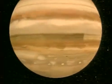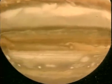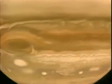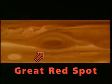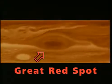Secondly, Jupiter has some of the most violent weather in the solar system. This circle is actually a gigantic windstorm. It's called the Great Red Spot. Scientists have learned it's a storm 3 times the size of Earth. Much windier than any storm Earth has ever experienced.